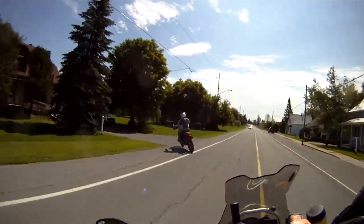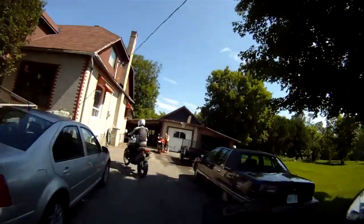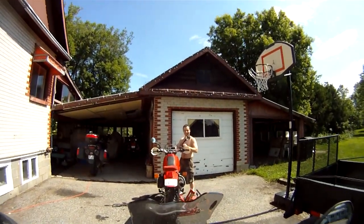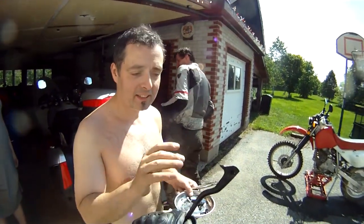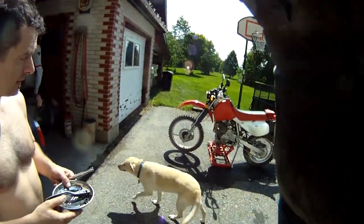Then it was back to Fort Saint Eugene to see what the hell had happened to Henrik. We saw his bike up on the lift when we pulled in. And there it was, the snapped off clutch lever and choke lever. That doesn't matter, but this? How did you do that with handguards?